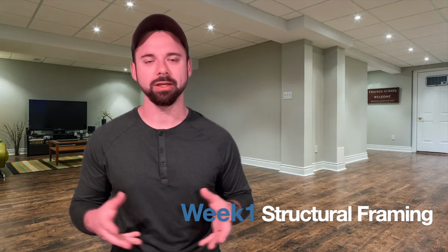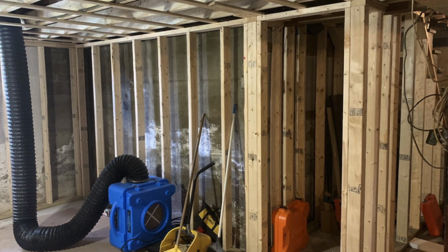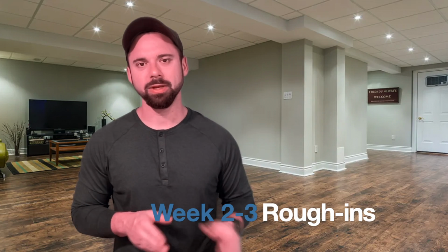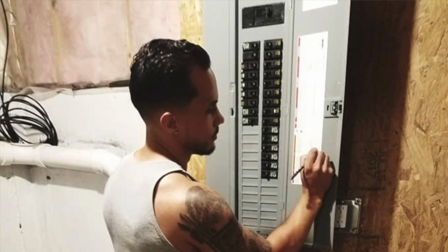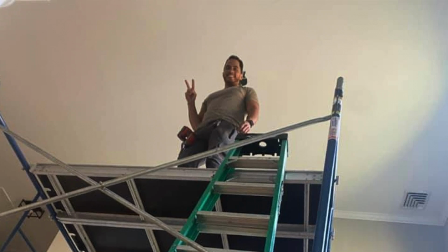That leads us to week one, framing. Framing is about a week. You're going to see things like studs going up, the framing for the ceiling going in, and week 2 and 3 are what we call rough-ins. This is electrical, plumbing, HVAC, any of those types of rough-in work that has to happen before we close the walls up. And there's always a set of inspections for each one of those. We cannot get our framing inspection, the thing we did on week 1, until all of those pass. So it actually happens in a linear fashion, the inspection phase. So that's week 2 and 3 is the rough-ins.